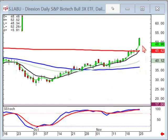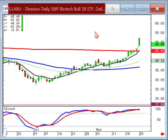So you still put your safety stop right here if you were trading in LABU, but more importantly, this is just telling you that that sector is acting very well.